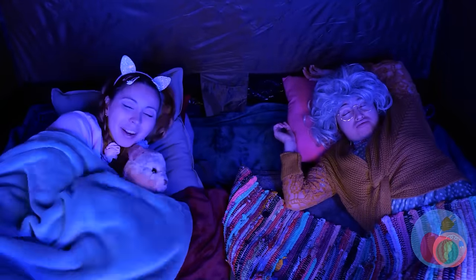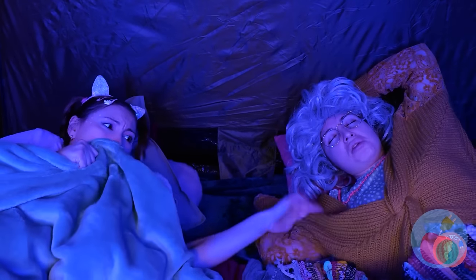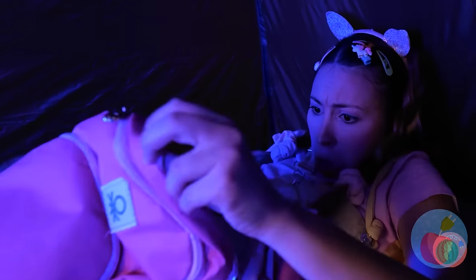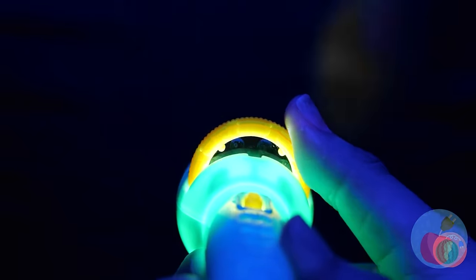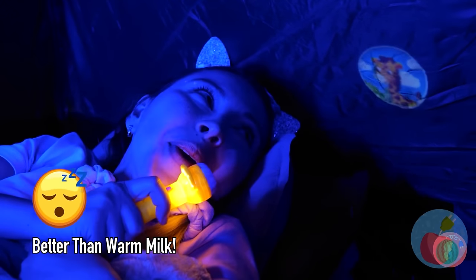Time for a good night's sleep under the stars. Nah, don't be scared. It's probably just a bear. Oh, wait. Nah, it's okay. Maybe it just wants porridge or honey. Well, Grandma's not waking up anytime soon. But maybe one of her gadgets can save us. Yes, a flashlight. And this one's a projector. Nothing's gonna bother us with a whole zoo in our corner. And just the thing before a good night's sleep.